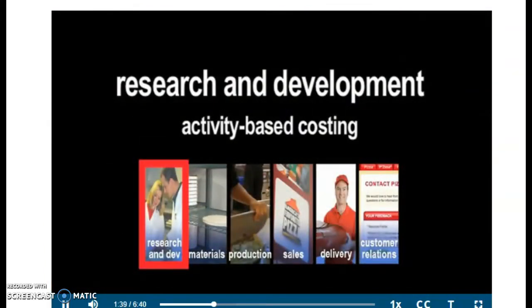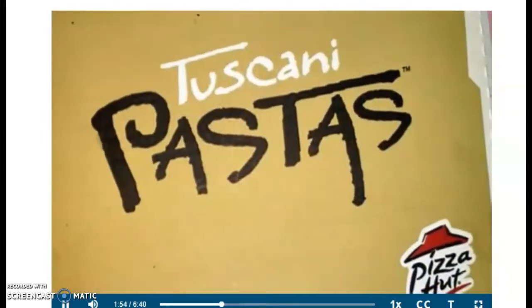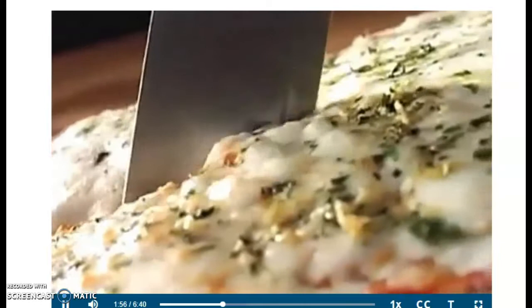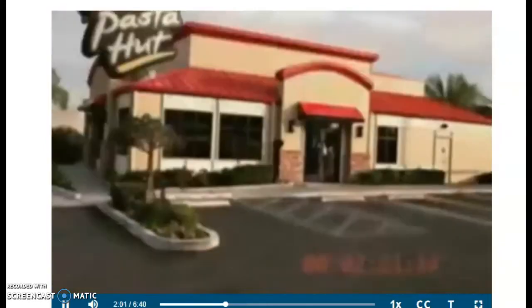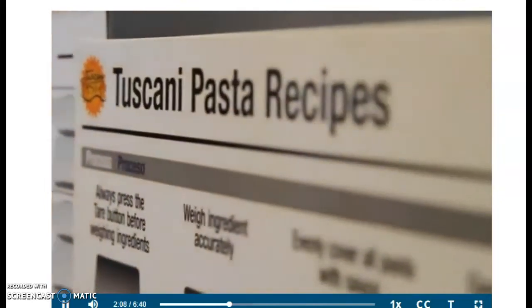For many companies, often the most difficult part of computing accurate unit costs is determining the proper amount of overhead, the ongoing operating costs of running a business, to assign to a product. This is especially true with new products. Several years ago, Pizza Hut introduced its line of Tuscany pasta, which required new ingredients and processes and a massive marketing campaign directed at a public who previously only associated Pizza Hut with pizza. Activity-based costing helped Pizza Hut to accurately assign overhead costs during and beyond this transition phase.